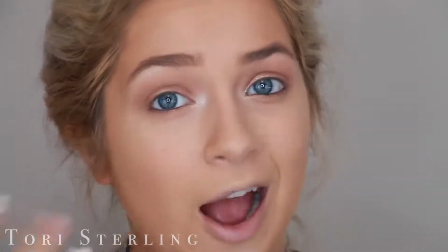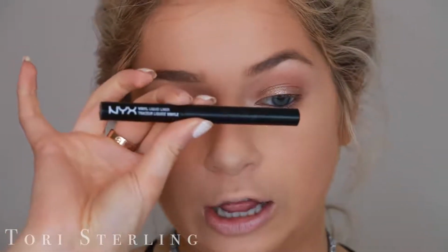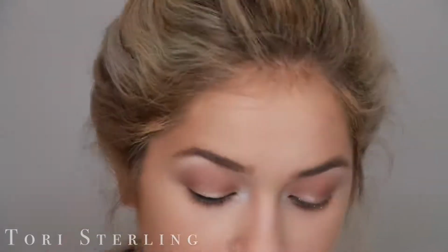Upper lash line eyeliner is totally your call. My junior year, I didn't wear any eyeliner on the top because whenever I'm outside taking pictures, my eyes always tend to water. So if I were to put an eyeliner down, my eyeliner would come off. So if you want to skip eyeliner, skip it. It would look beautiful without eyeliner. But I'm going to put it on for those ladies that do want eyeliner. So this is the NYX Vinyl Liquid Liner in the shade Black.